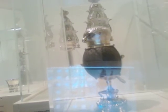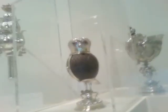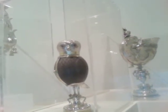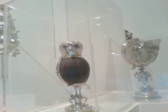We are here in the craft section. And here you see a silver owl modeled over a coconut. And it's local, so I don't know where they got the coconut from. There's the owl. There's certainly no coconuts growing where I am right now. It's actually a little cold. It's May, what is it? May 3rd? No, 4th? Something like that. Okay.